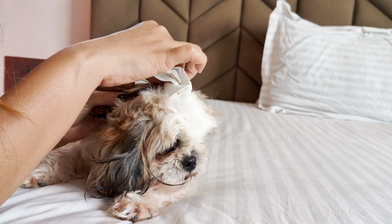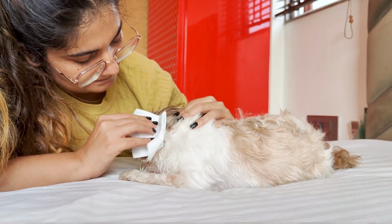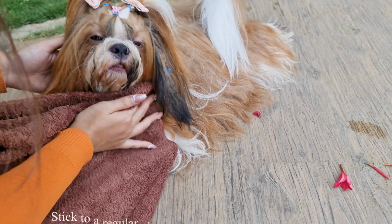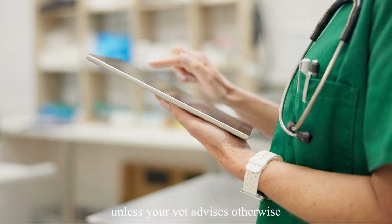While cleaning your Shih Tzu's ears is important, over-cleaning can do more harm than good. Frequent cleaning can irritate the delicate skin inside their ears, making them more susceptible to infections. Stick to a regular cleaning schedule, usually once a week, unless your vet advises otherwise.